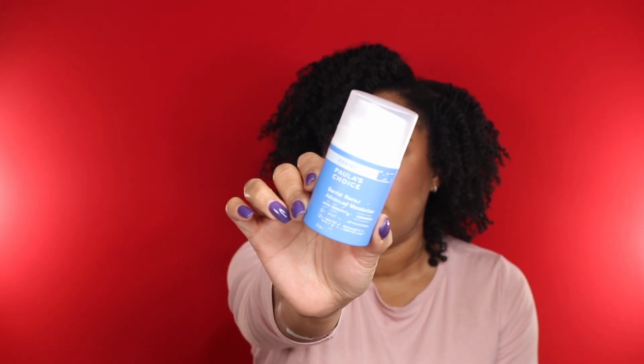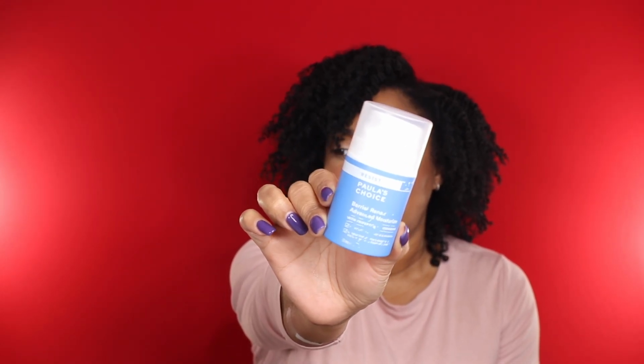And excuse the packaging because the letters have rubbed off, but I also finished up another product from Paula's Choice. This is their Barrier Repair Advanced Moisturizer, and this is a product that made a tremendous contribution at getting me to a better place when it comes to my skin over the last few months. This was moisturizing. It gave a healthy, radiant glow. This has been my last step in my skincare routine, specifically at night, and I've just really overall been enjoying how my skin looks and feels when using this, so it's definitely worth a revisit.